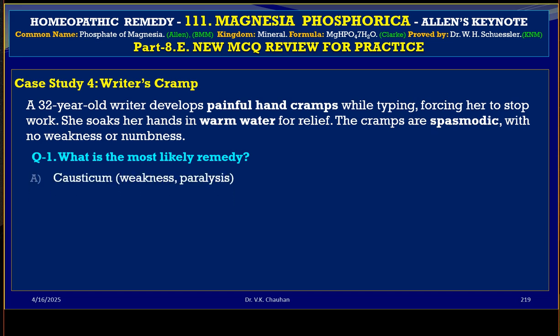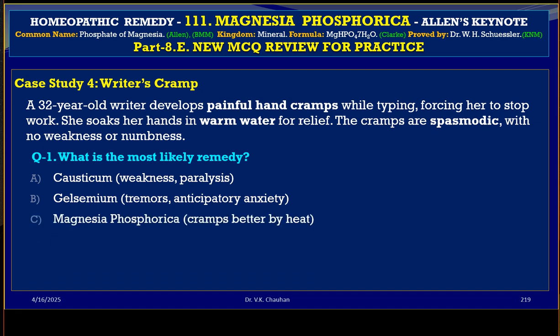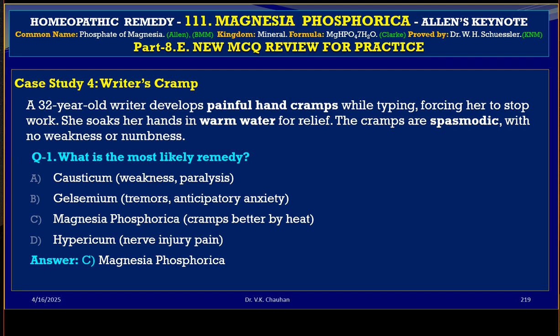A. Causticum, where you find weakness and paralysis. B. Gelsemium, where you will find tremors and anticipatory anxiety. C is here Magnesia phos, where you will find cramps which are better by heat. And D stands for Hypericum, where nerve injury pain is most important. Now the answer is C, Magnesia phos. And we conclude for Magnesia phos, where the occupational cramps with heat modality is a marked feature.